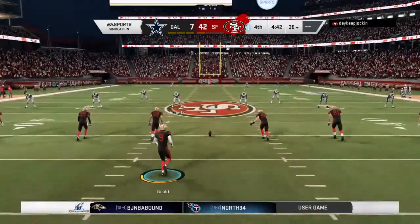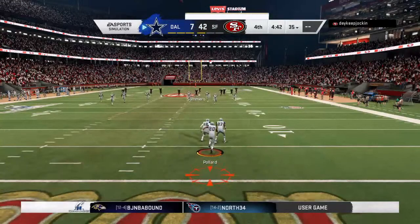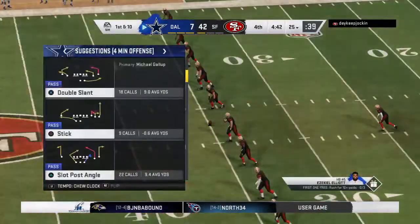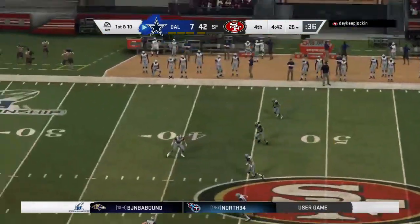After the touchdown, it's Robbie Gould now to kick it away, at their own 25-yard line.